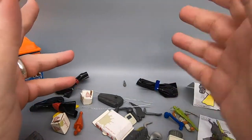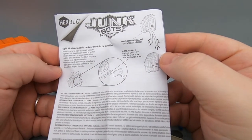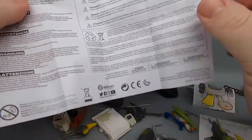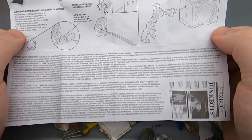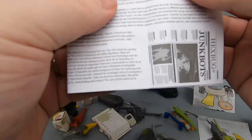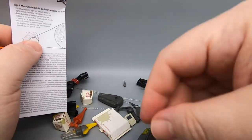Also, before that, looks like we have some instructions for the light module. Guess we'll figure that out here in a moment. We got some safety bullshit, some legal mumbo jumbo. I can't wait to figure out how this all works. So let's go ahead and get started on this build. I'm gonna build the bots and then I'll show you what they look like.